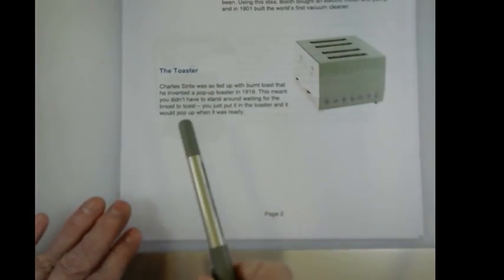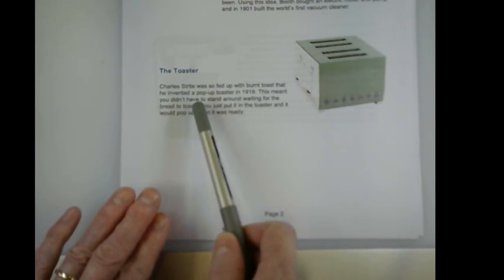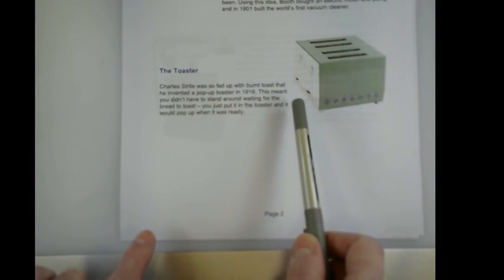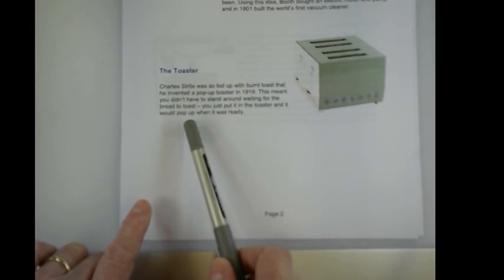The toaster. Charles Strite was so fed up with burned toast that he invented a pop-up toaster in 1919. This meant you didn't have to stand around waiting for the bread to toast. You just put it in the toaster and it would pop up when it was ready.